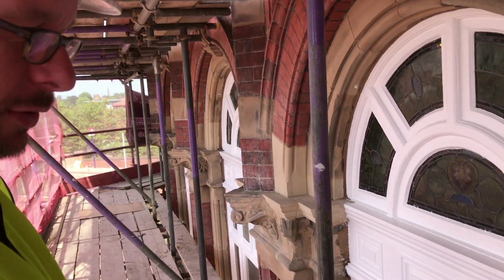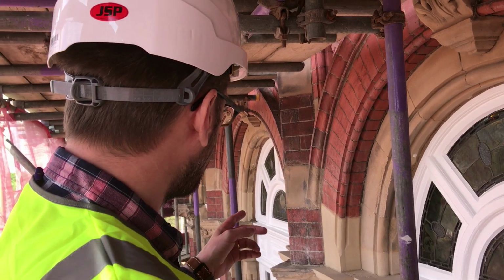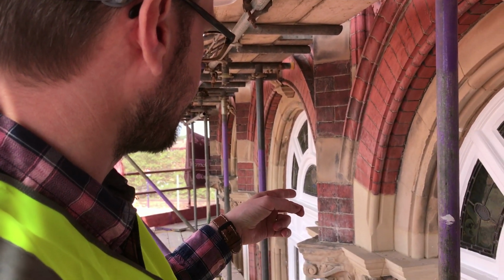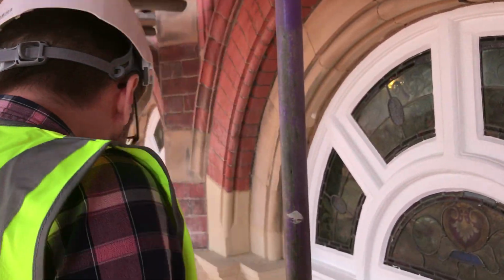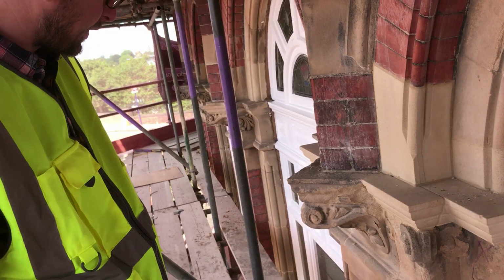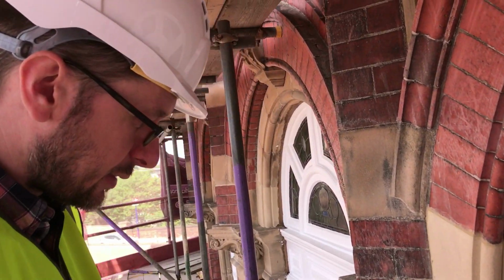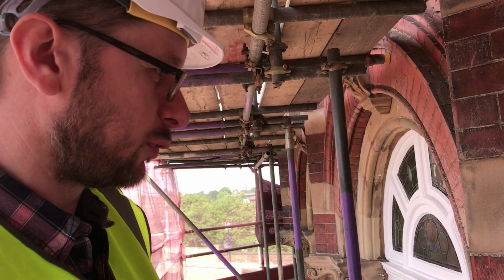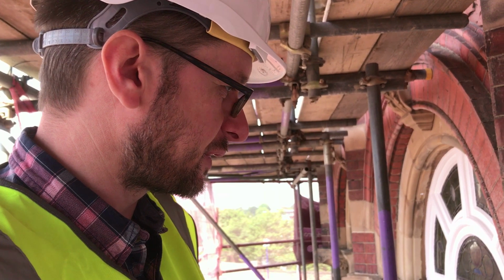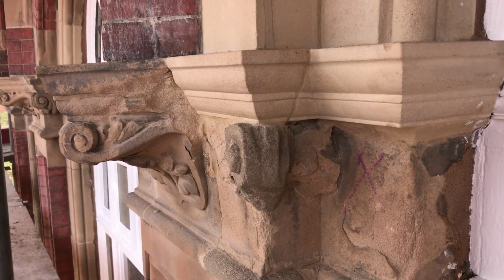There was a lot of damage on this cornice here to the stonework, so what we've got here is some elements of stone replacement that's been carried out. Over here, all this is new stone which is replaced. You can see the condition of the stone. It's a grade 2 listed building, so we had to be selective in terms of what elements of the stone we're going to replace. But here we've got some new stone coming in there.